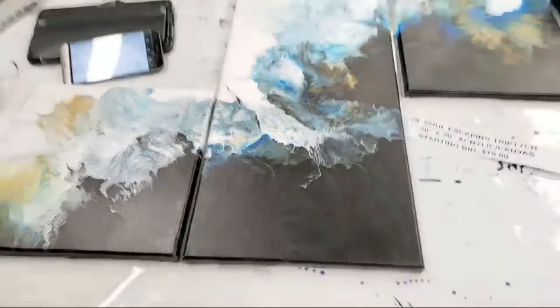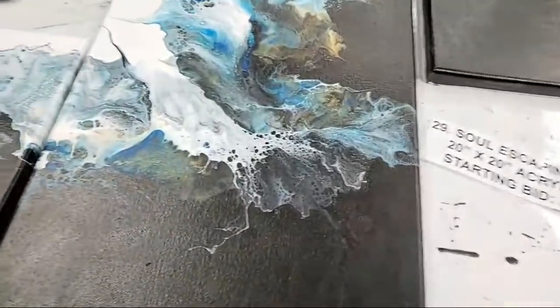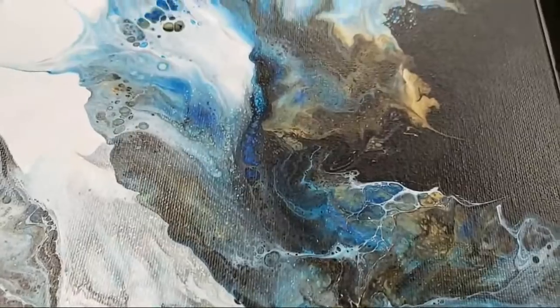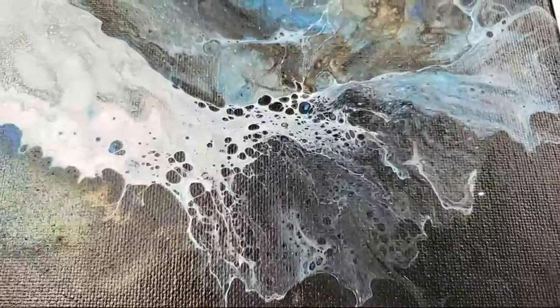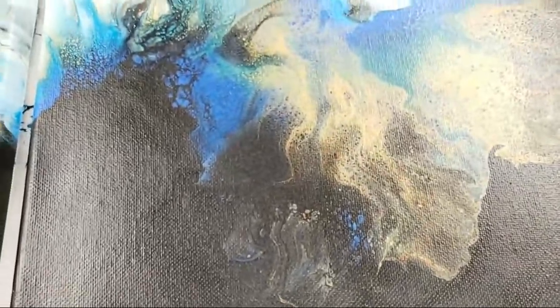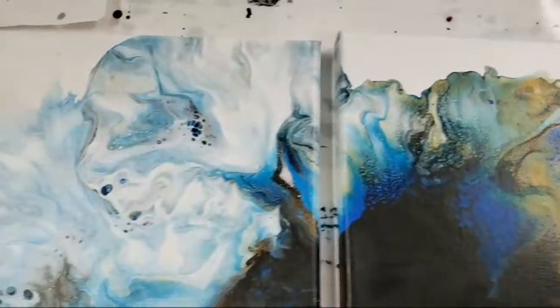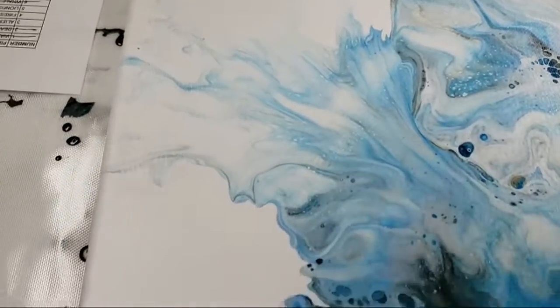This is how I would hang it. This is how I painted it to be hung like this. So this is black and white, gold and blue. We've got some killer lacing in here. These haven't been sealed yet, so they'll pop a bit more once they're sealed as well. And even though this is larger, just due to it being three pieces, it's not going to be very expensive to ship at all.